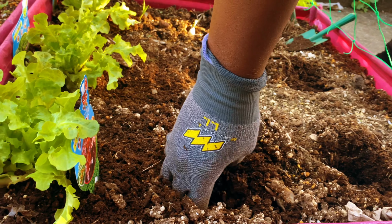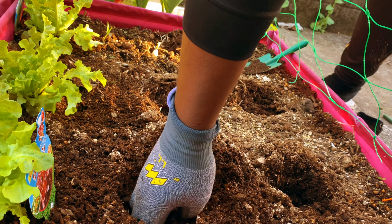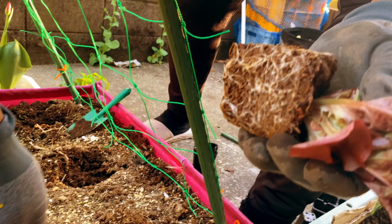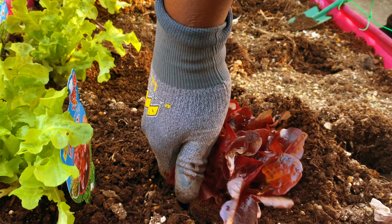Looks like some sort of novelty kind of thingy. But anyways, we can see if it tastes like wine.